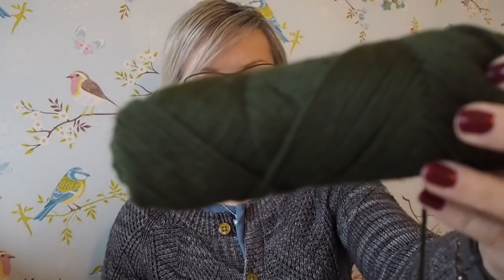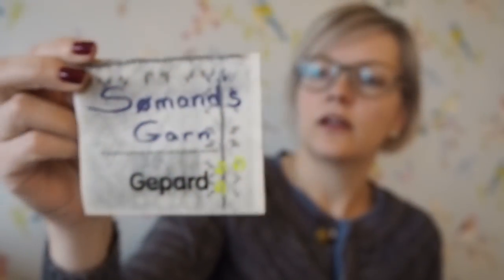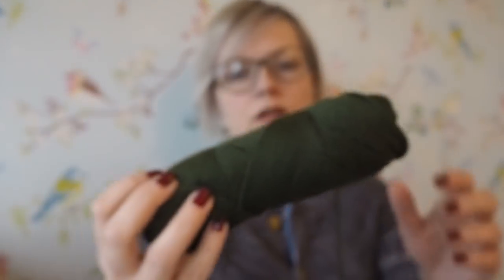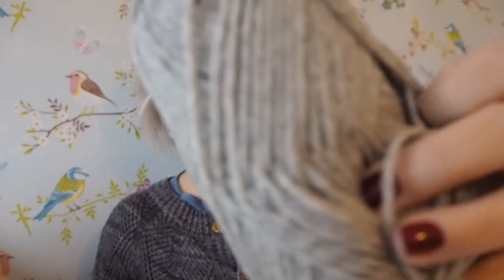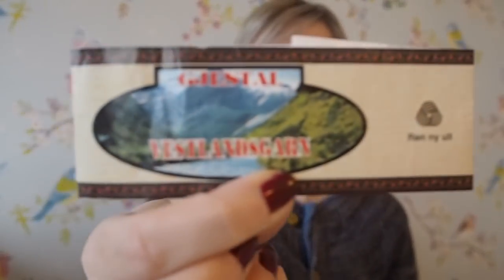I'm using two different yarns. The green one is a yarn that I bought when I was in Copenhagen in September. It's called Sermon's Garn, and the color is 832. So quite a deep olive green. And the second one is a deep stash yarn that I have from Gjesdal, which is a Norwegian producer, and it is called the Vestlandsgarn, color number 203. This is a lovely colorwork project. I really, really like it.